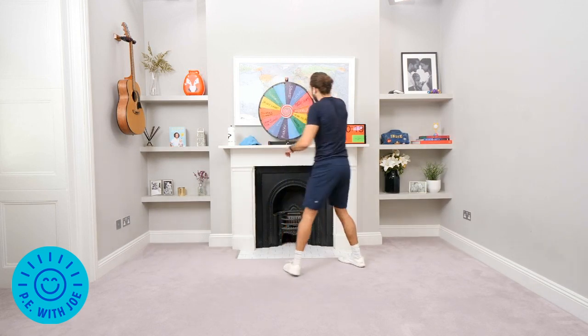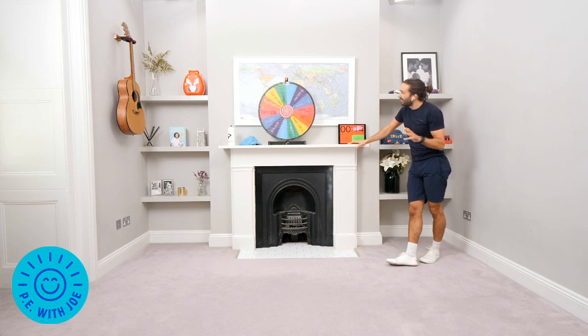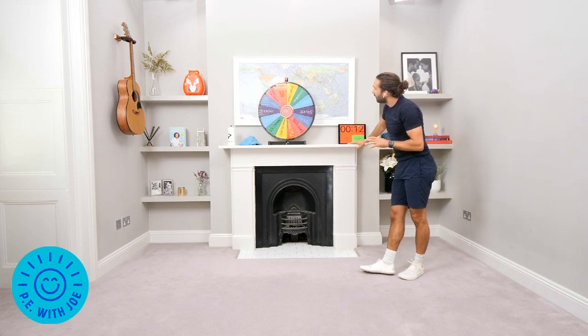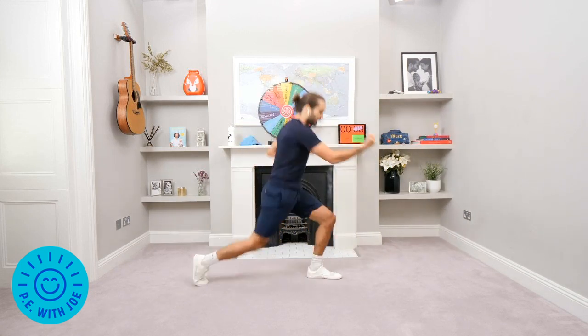3, 2, 1, and relax. Here we go, spin. What's it gonna land on now? What's it gonna be? We've got spidey lunges. So there we go, spidey lunges. Remember, we go left and right, okay?